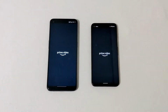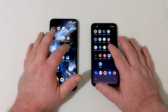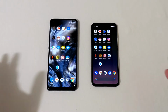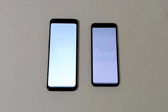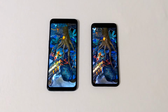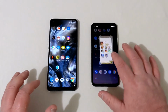Let's go into Prime Video. There you go again. Let's go into Snapchat. Very close. Twitter. And again, both of them are performing very well. Netflix. And slightly faster there on the OnePlus. Temple Run 2. It should be very close, but I think that the Pixel 4a is slightly ahead. And let's just see by how much. I know it's not by much. Yeah, half a second, something like that maybe.